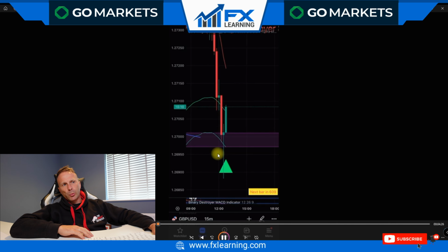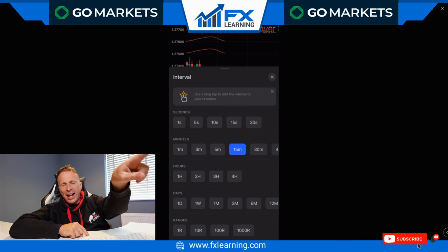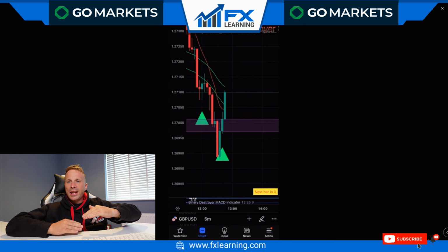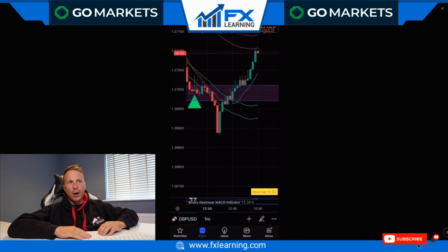But you see that rejection wick. So this is the 15-minute charts now. Can you see that massive rejection wick at that level? Okay, now that's normal, right? Price came down to that level, it pushed its price back up, and it's closed above it. It's normal, but if you have a tight stop loss, you're going to get stopped out.